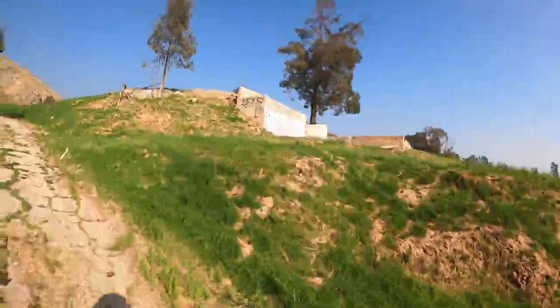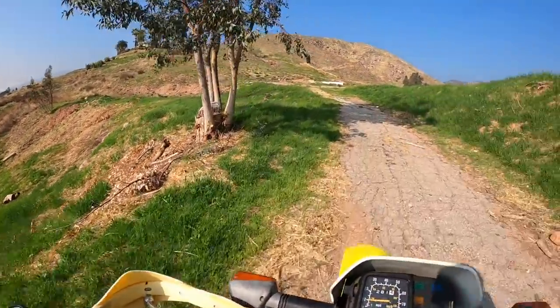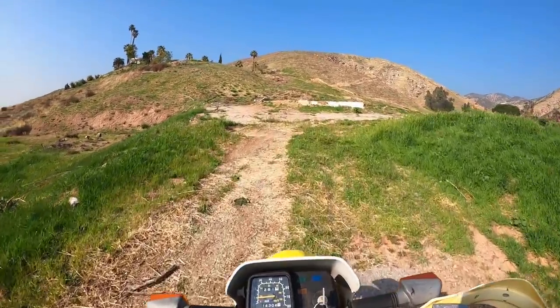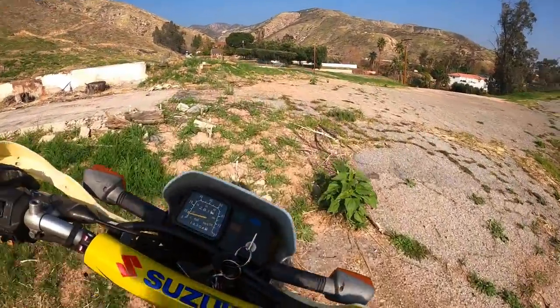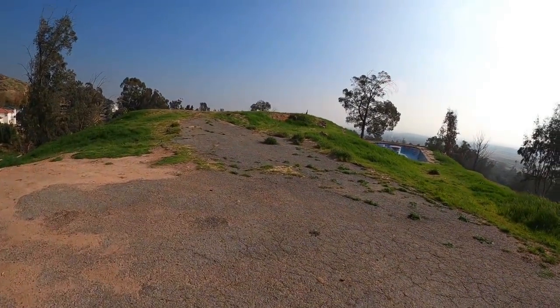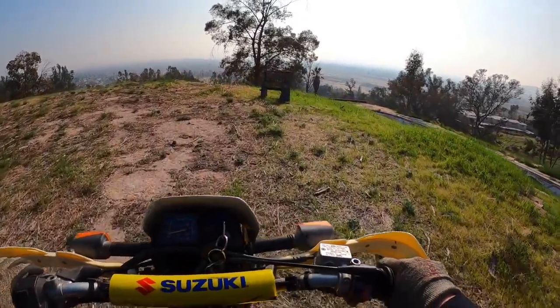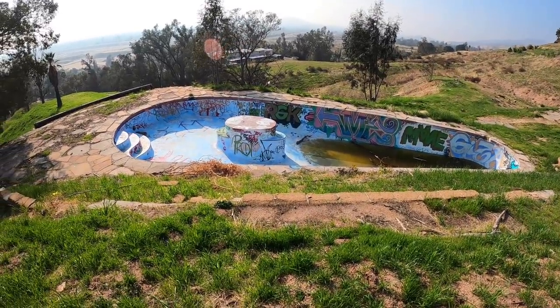There is that foundation. There must have been an old house here. Oh man. This is dope. Oh yeah, look at this. Oh, 100%. That must have been the garage right there, and this must have been the house. Oh shit, was that a swimming pool? What's this? Dude, it's got an old swimming pool.